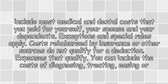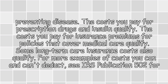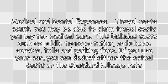Expenses that qualify. You can include the costs of diagnosing, treating, easing, or preventing disease. The costs you pay for prescription drugs and insulin qualify. The costs you pay for insurance premiums for policies that cover medical care qualify. Some long-term care insurance costs also qualify. For more examples of costs you can and can't deduct, see IRS publication 502 for medical and dental expenses.